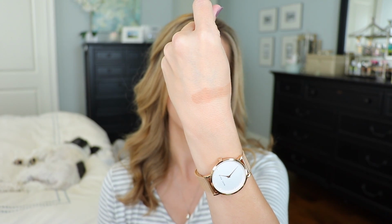I like that it's warm enough. It's got just enough red in it. It's not too orange. It's not gonna make you look like an Oompa Loompa. It just adds enough warmth to the skin to look nice and healthy and give you a glow, and it blends in seamlessly and beautifully every time.